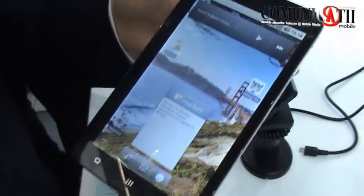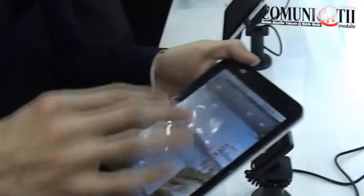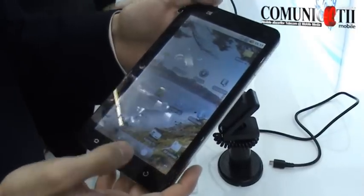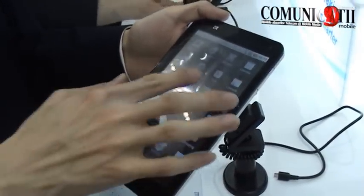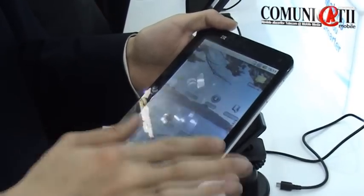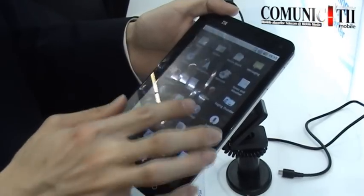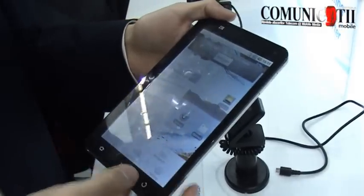This one uses the Android 2.3 system with a competitive touch screen, for multi-touch. Yes, definitely the Android system. And you can view the applications. You can put your favorite application on the very front page. And you can add some widgets.